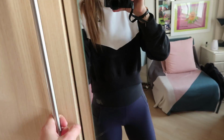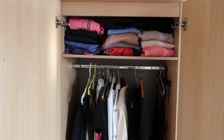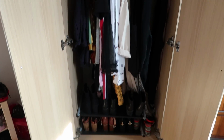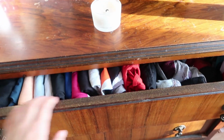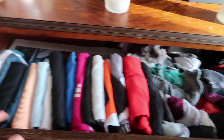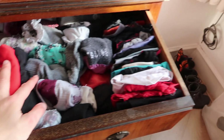I have underbed storage here, which is amazing. That's where I store ski stuff and sheets and stuff. Then I've got all my jumpers up here, running jumpers on the left, the rest of them on the right. All of my shirts, dresses, etc. Heels at the bottom. Then in here, let me see how this will work. These drawers are awful. This is original furniture again, so it's kind of manky. This is where I store all of my running tops, which are nice and neat. Pants, socks, the usual.